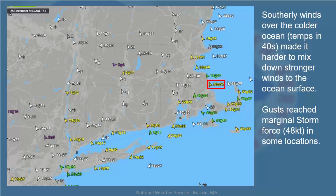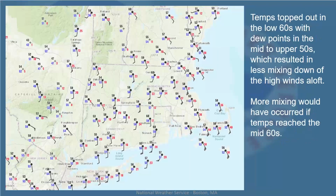So just to show what we had on the coastal waters, the southerly winds were blowing over the colder ocean, so not a lot of mixing, but still, we had some areas with solid gale force gusts, over 40 knots. Some areas did reach marginal storm force. This is just south of, I'm not sure, probably Duxbury, 52 knots, but a lot of widespread 40, 50 knot gusts on the coastal waters. But again, it was more difficult to break the inversion there.